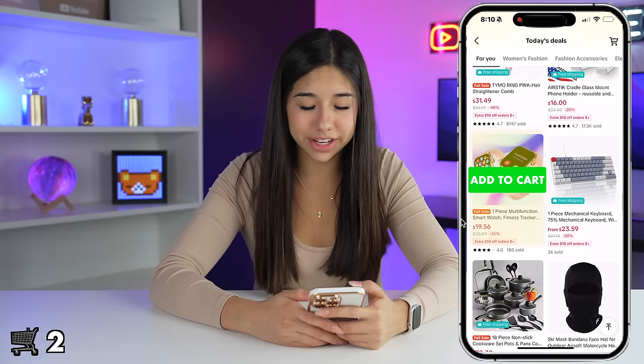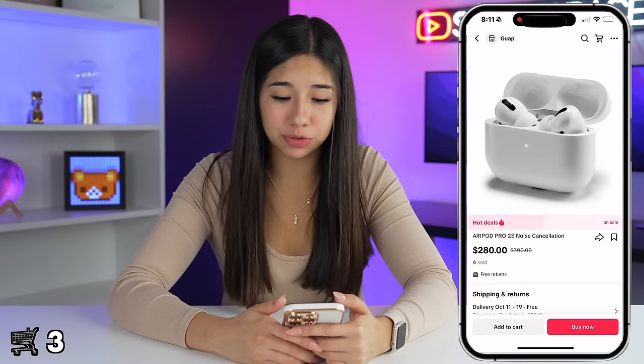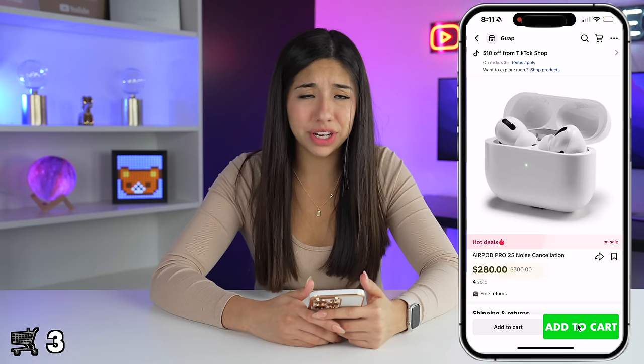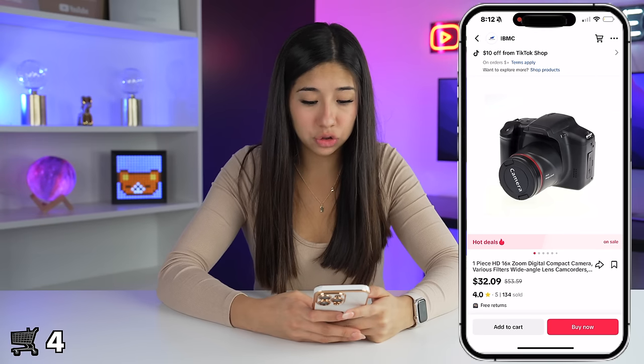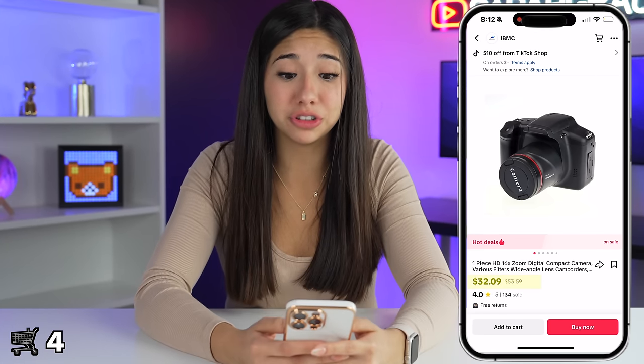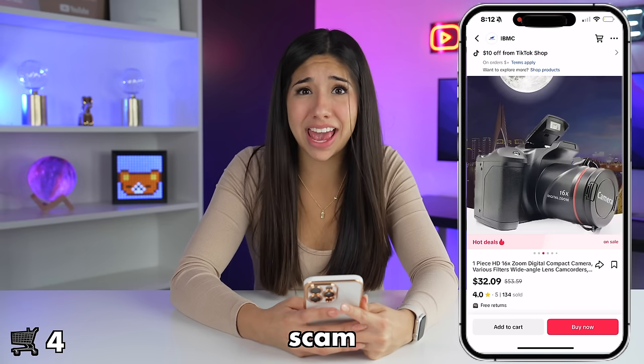Oh my gosh. A freaking fake Apple Watch for $20. It looks like there's some AirPod Pros for $280. I don't know if these are real or not, but I have a feeling most of the Apple products in here are fake. A one-piece Zoom digital compact camera for $32. How good can a camera be for 30 bucks? I'm smelling scam all over this.